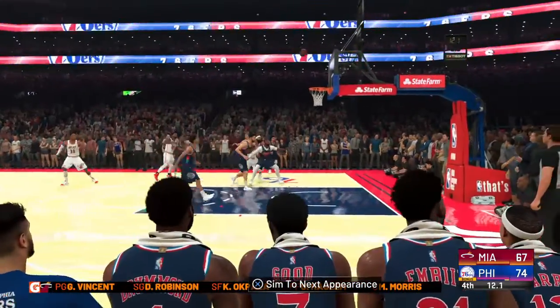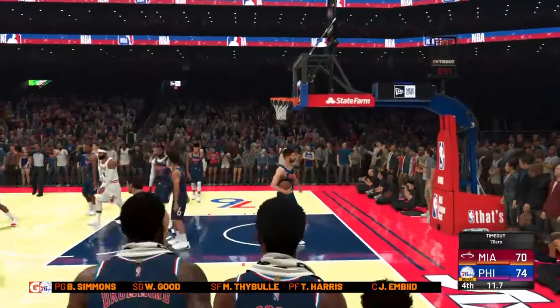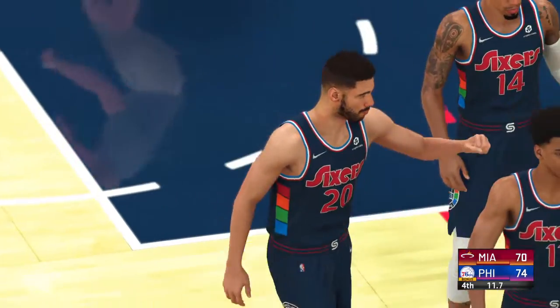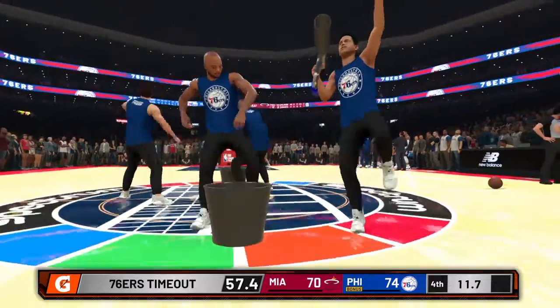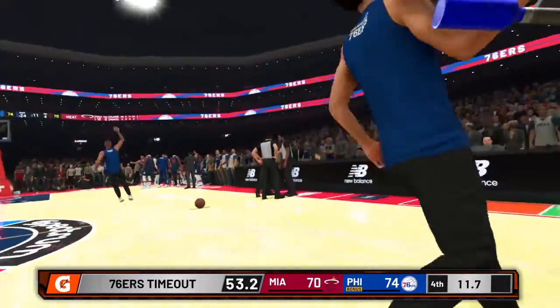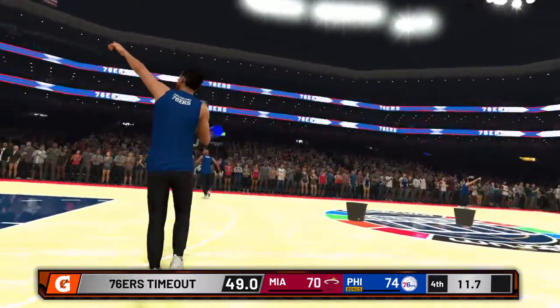We've got 13 seconds left here in the fourth quarter. Drains it from downtown. Well, and this has been their strategy throughout the fourth period. We'll see how it pans out. You know what? Teams can get a little three-happy down the stretch sometimes, letting it fly. And Philadelphia calls time here. They're in front by 4. 11 seconds left to play in the final quarter.